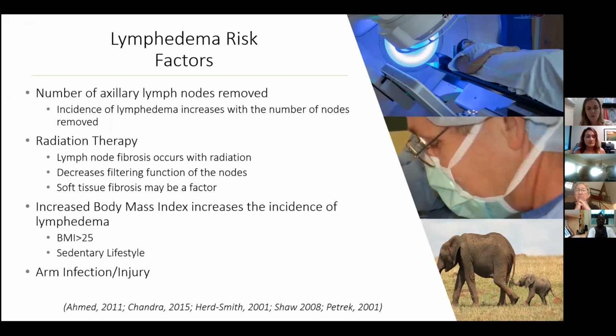The second risk factor is radiation therapy. What happens with radiation is it decreases the filtering function of those lymph nodes. Some scar tissue is laid down, and some tissue changes happen surrounding those lymph nodes.